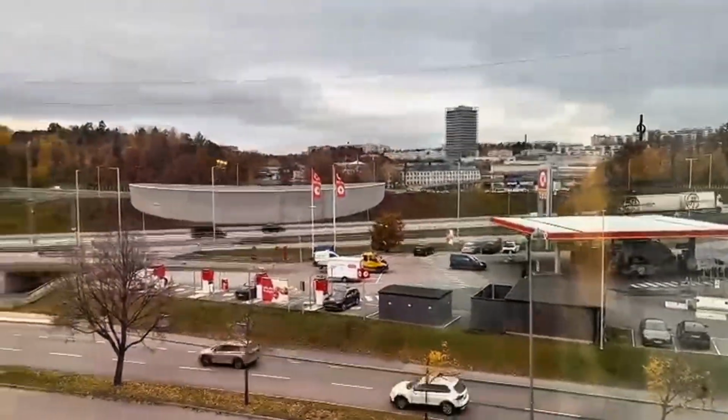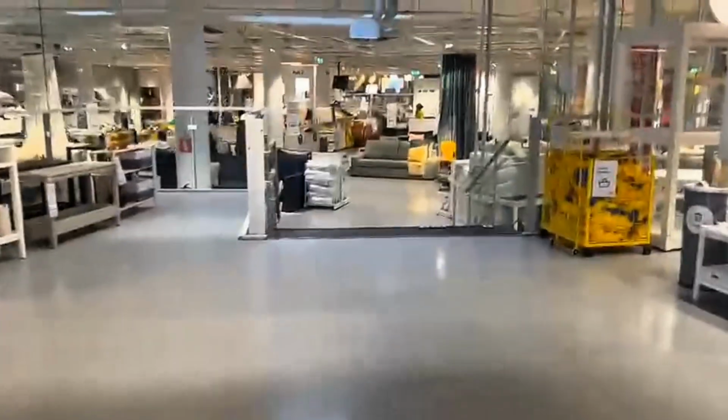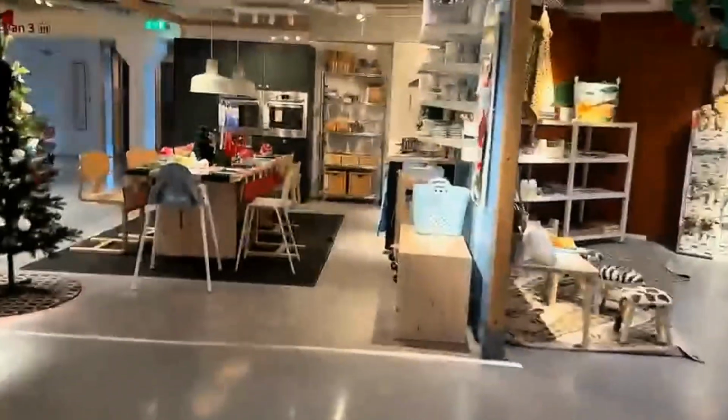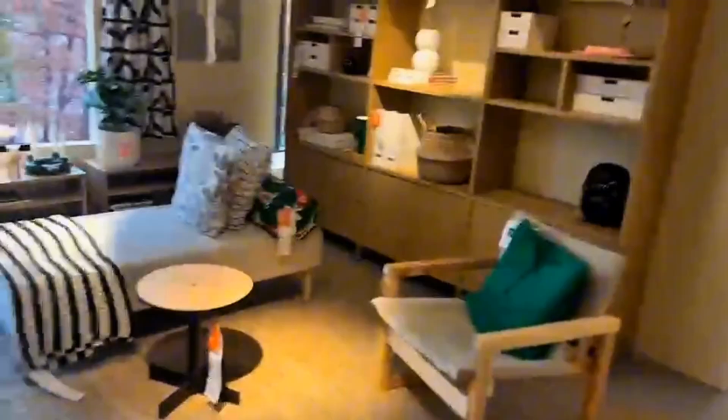And this is a view outside from the IKEA building. This is kitchen solutions. Very, very nice. Complete solutions. The best part of IKEA is they will give you a complete solution for your home. So the whole kitchen, the whole sofa set. So you can design your entire home with the fittings and furnishings yourself.